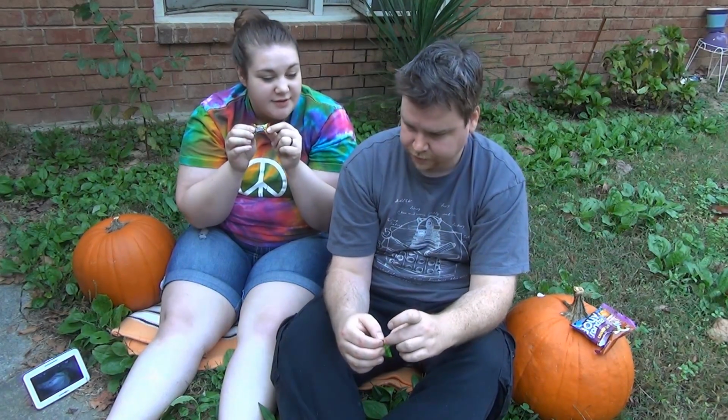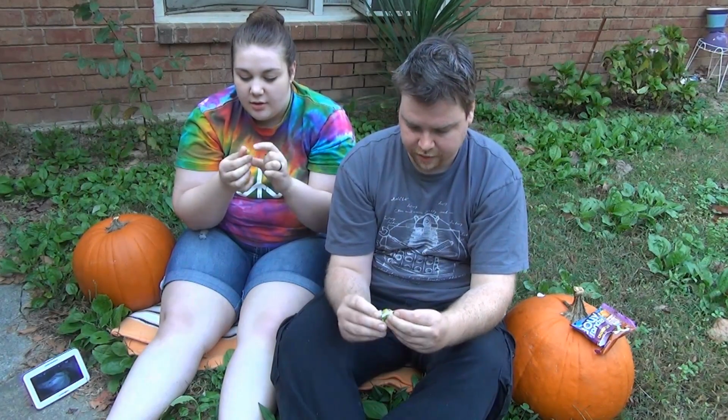These are awesome because these are individually wrapped. That too. So you could eat just one and not ruin the rest of the pack. Let's see what it looks like. I can probably zoom in on it. But it is brown and green on the outside. It looks exactly like the picture.